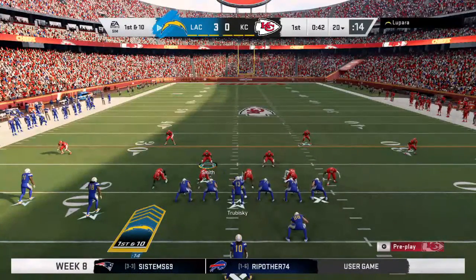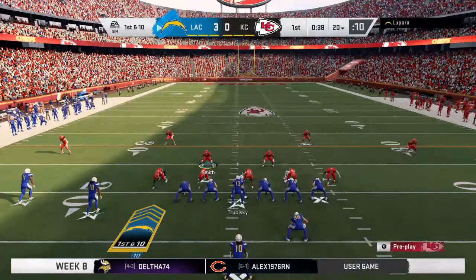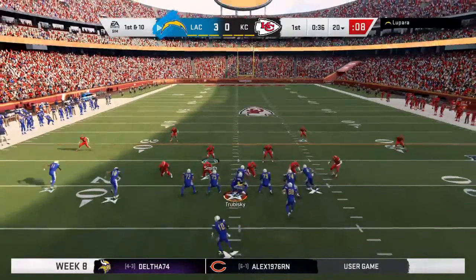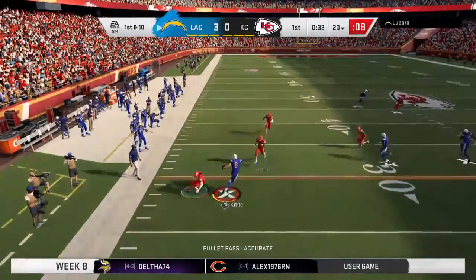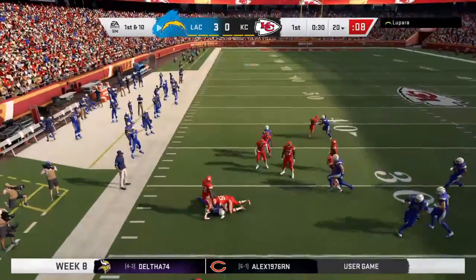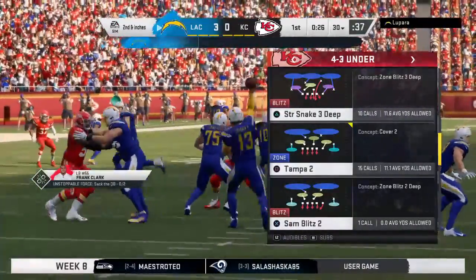Check 44, check 44. Alert, alert, alert, alert. Now it's Trubisky. This one into the hands of Kittle, the tight end. 10 yards on the pickup there, and it'll be 2nd down.